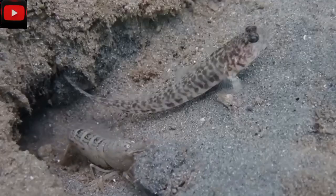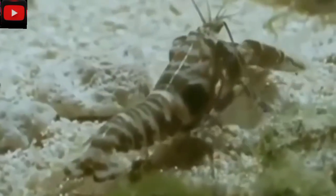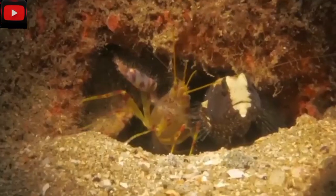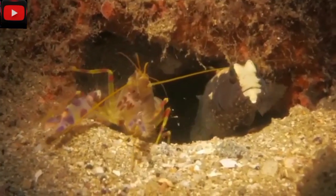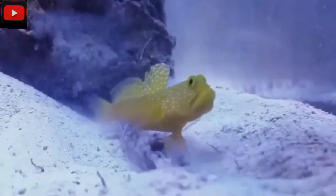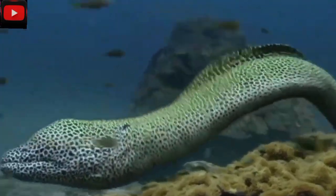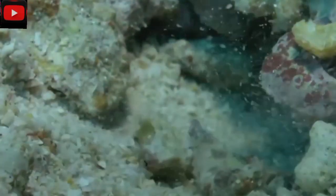This sound is not just loud. The collapsing bubble also generates an extremely high temperature, momentarily reaching levels as hot as the surface of the sun. The resulting shockwave is strong enough to stun or kill small fish and insects nearby, allowing the shrimp to capture its prey easily. The pistol shrimp usually lives in burrows, hiding quickly when it senses danger.